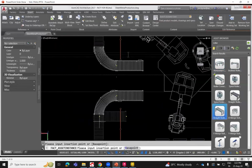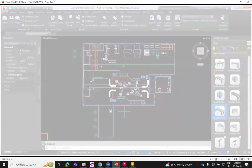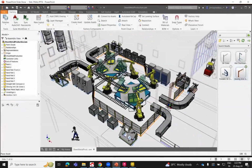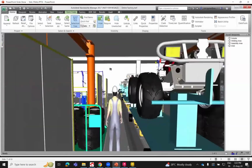Once the initial layout is created, a 3D model of this design can be created in a single click. With bidirectional associativity in 2D and 3D, you can make changes or add assets in either environment and they will remain in sync. Having an accurate 3D model of the existing factory at any time in the factory lifecycle helps to make informed decisions in every lifecycle phase for plan, build, and operate.